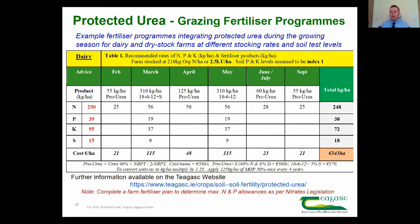So how are we going to meet those demands over the season? If we start off there on this dry soil type with protected urea to start off with, then in mid-March, as I've said, if there's no slurry going back onto these paddocks or this land, we need to think about a strong compound of 18-6-12. That's roughly 2.5 bags of 18-6-12 over that March, early April period, which can be split in 2 splits.